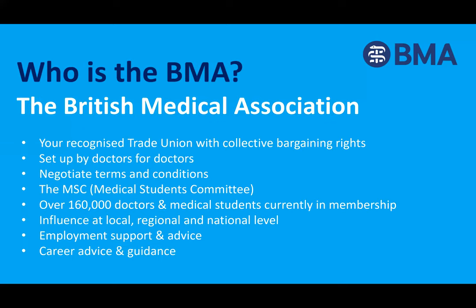So who is the BMA? The British Medical Association is the trade union and professional association for doctors and med students in the UK. The BMA was set up by doctors for doctors, and we have collective bargaining rights which we use to negotiate the national contracts for all doctors. When we sit round the table with the government, they listen to us as we represent the profession in vast numbers. The more members we have, the more representative we are, and the more bargaining power we have.